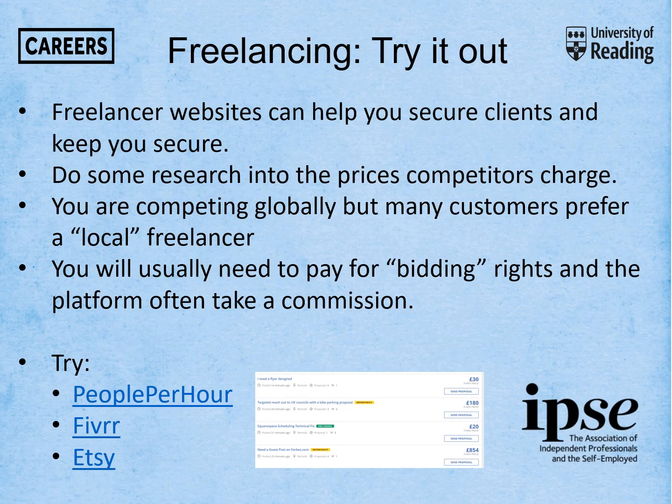If you're interested in trying out some freelance work, there are some platforms available for you to use to access potential clients. Using a website like People Per Hour can help you secure clients, but also keep you safe, in that the client will pay the money to the website, who will then send it on to you once the job is successfully completed. It allows you to do some research into the prices your competitors charge, but also on how they market themselves. So have a look at some of the more successful freelancers on those sites and replicate some of the techniques they use.